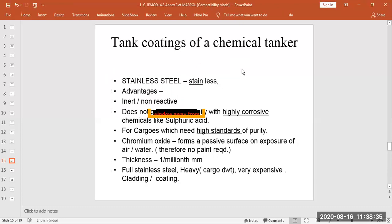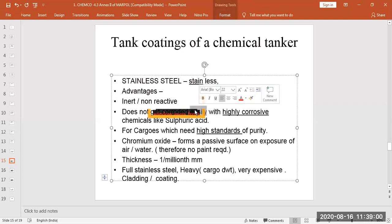It does not get corroded easily, even with highly corrosive chemicals like sulfuric acid. So this is the advantage, because generally the steel which gets corroded is mild steel, but here, because we have a layer of stainless steel, that's why we don't have corrosion on stainless steel.